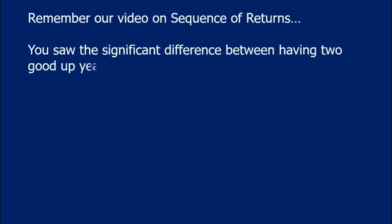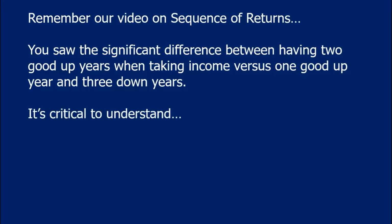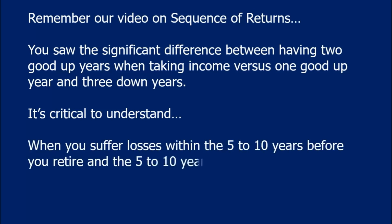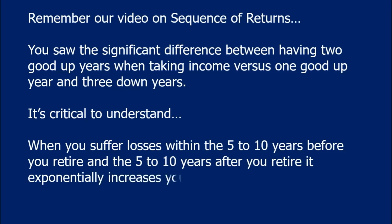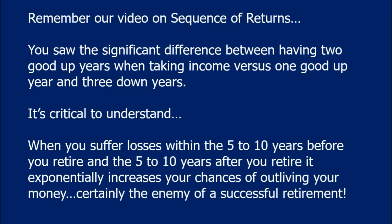So remember our video on sequence of returns. You saw the significant difference between having 2 good up years when taking income versus 1 good up year and then starting with 3 down years. It's critical to understand this. When you suffer losses within that 5 to 10 years before you retire or the 5 to 10 years after you retire, it exponentially increases your chances of outliving your money. It is certainly the enemy of a successful retirement.